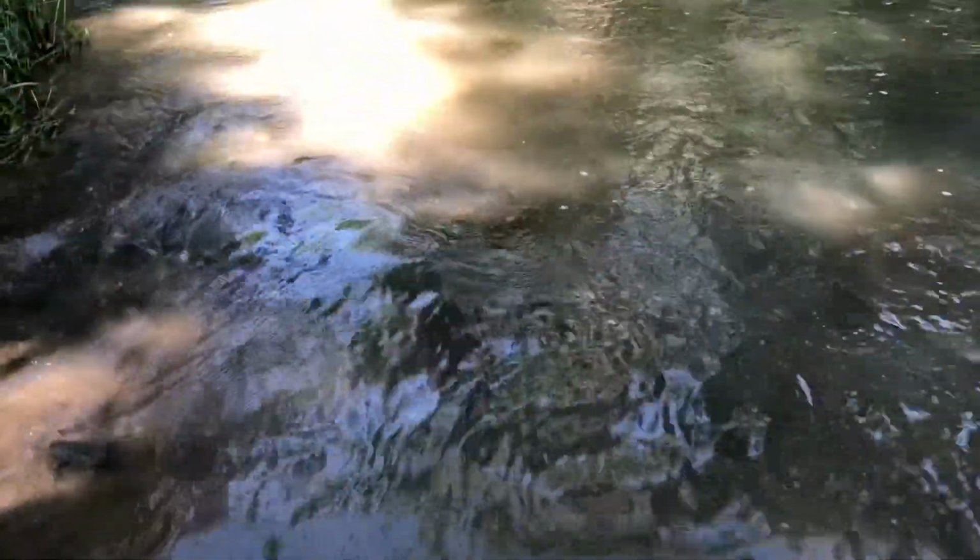I'm looking for rocks, but I'm not gonna want to carry them too far back from here. So I think I'll mainly just get them from down there. I think there's enough there.